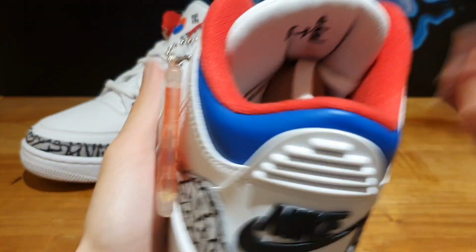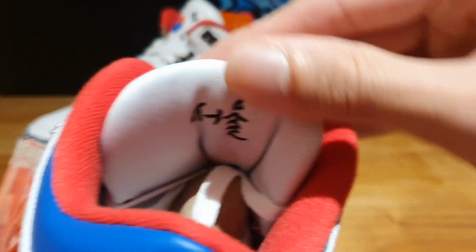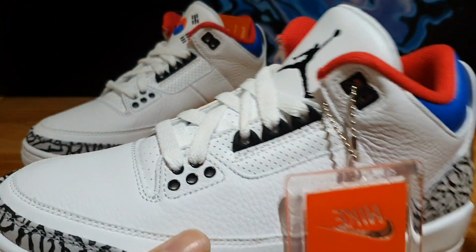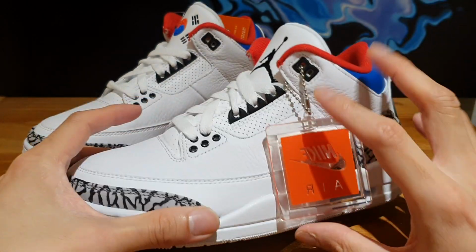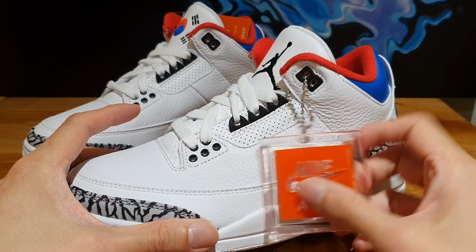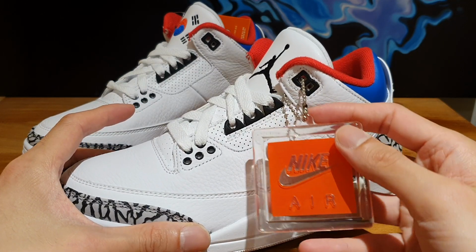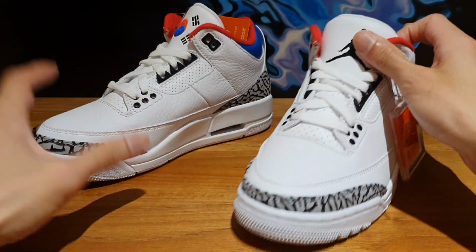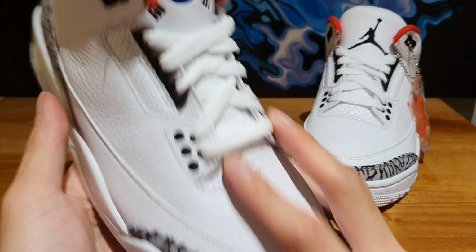And on the back of the tongue, it reads Seoul in Korean letters, reminding us that this is a city exclusive model. And one thing that I've also noticed is that it comes with this bright orange Nike Air pendant, I would say. And then moving on to the right shoe, this is where things get a little crazy.